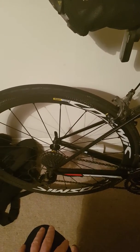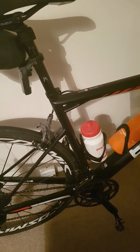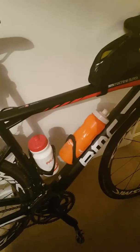Generally have a little look at the bike and make sure everything's okay, make sure the chain's working. If I have time, I'll clean the chain as well, especially in the winter after muddy rides where you get loads of debris on the bike. But I'm not going to go through that today. It's more about what to bring.